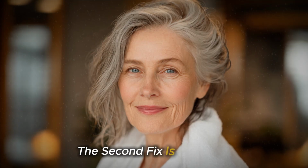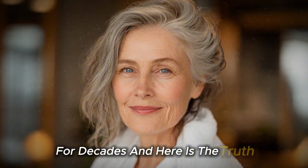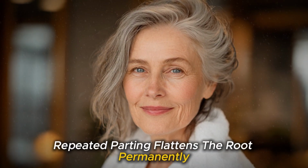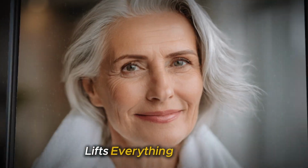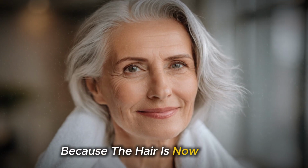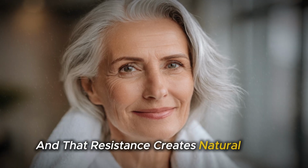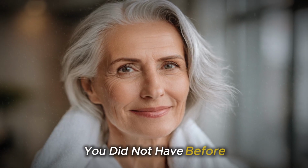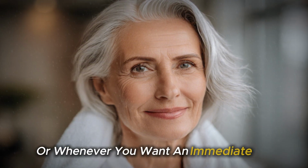The second fix is your part. Most women with thin hair have been parting in the same spot for decades. And here is the truth no one tells you. That repeated parting flattens the root permanently on that side. Your root has been trained to lie down. A simple change of part direction lifts everything instantly, because the hair is now fighting against its trained direction. And that resistance creates natural root volume you did not have before. Switch your part at least once a week, or whenever you want an immediate lift.